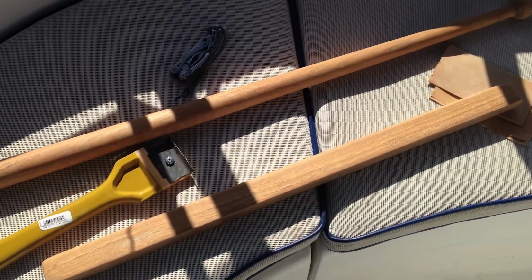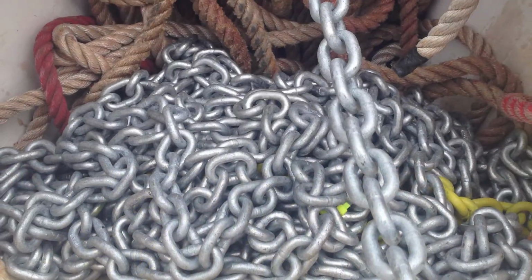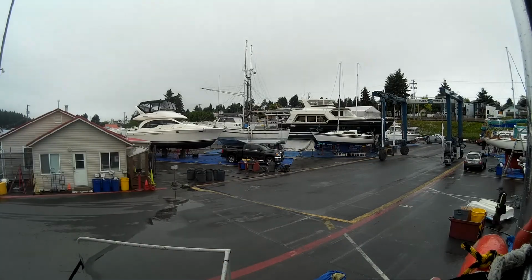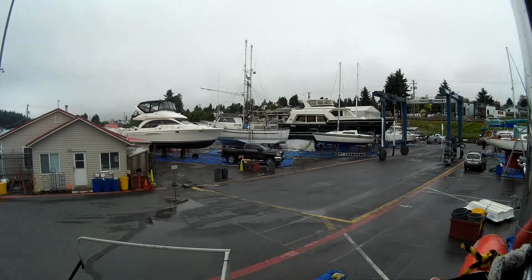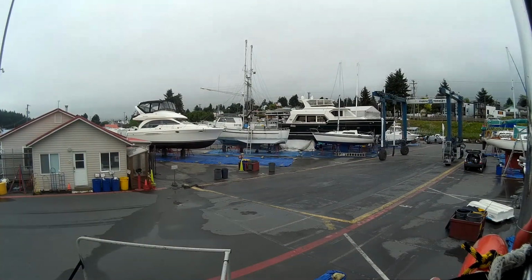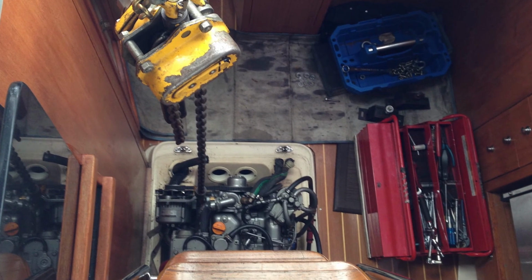I took the time to refinish some teak and do a few odd chores around the boat, like replacing the anchor rod. Eventually the parts arrived, and the guys at Stone managed to hoist my motor up, replace the mounts, and drop it down.